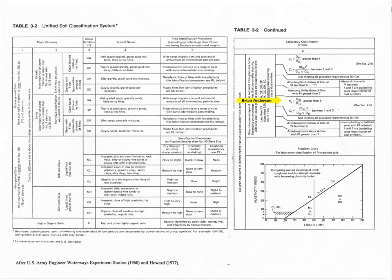Then if we have more than 12% fines, we have a sand or gravel with fines. The first symbol is either sand or gravel based on the proportion of sand or gravel particles, and the second symbol is going to be silt or clay. So it could be a clayey sand, a silty sand, or a clayey gravel or silty gravel. We base that on where the Atterberg limits for that soil plot on the chart down here below. Do they plot below this line? If they plot below this line, then it's silty. If they plot above this line, it's going to be clay. Examples usually help us get through this, so we'll get to an example shortly.